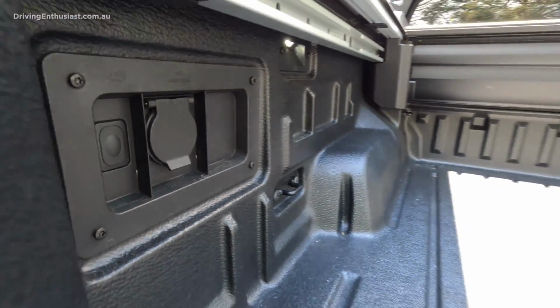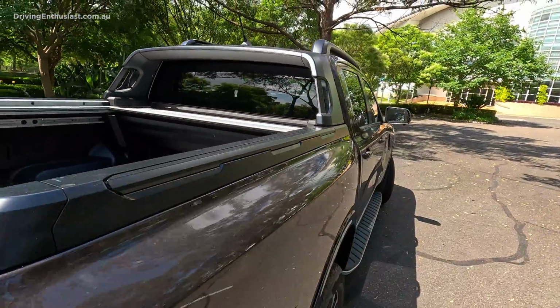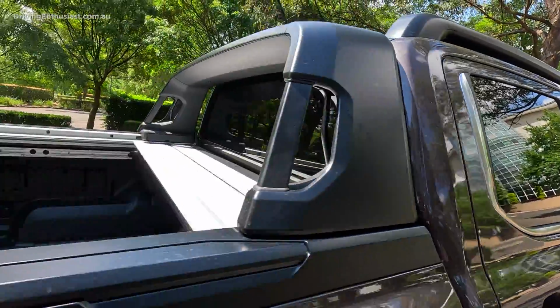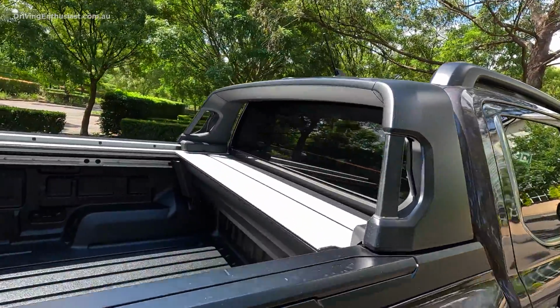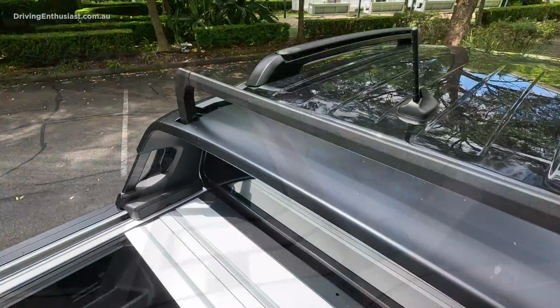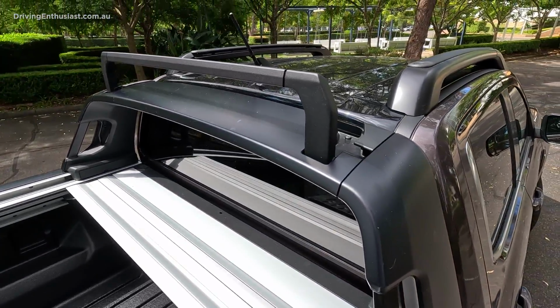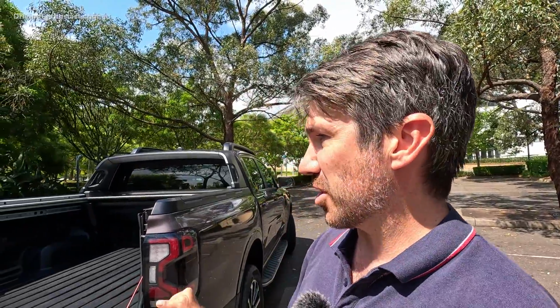And it also features the quite innovative flexible rack system. So this sports bar actually can slide all the way to the back here, and it's got some pop-out roof racks on the top there. I think that's a very clever idea because if you slide that all the way back, you've got that full length of the roof as load space. And for this style of vehicle, where a lot of them are being used as workhorses, that's just going to go down really well with buyers, I think.